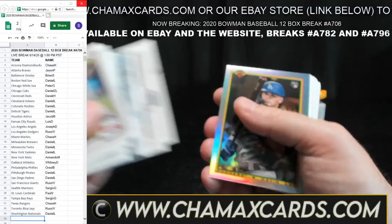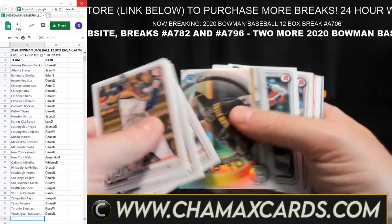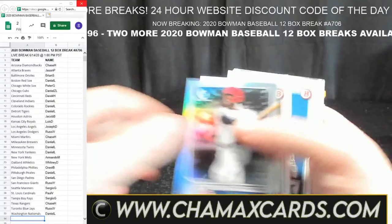Gavin Lux with the Dodgers. Oops. Joey Cantillo, 104 out of 125 for Daniel L. Had that card already before, but a different variation of it. Bryce Turang. Oh, card 1 out of 25. This is nice for the Brewers. Daniel L, 1 out of 25. Bryce Turang. Joe Adell. And that does it for that box.